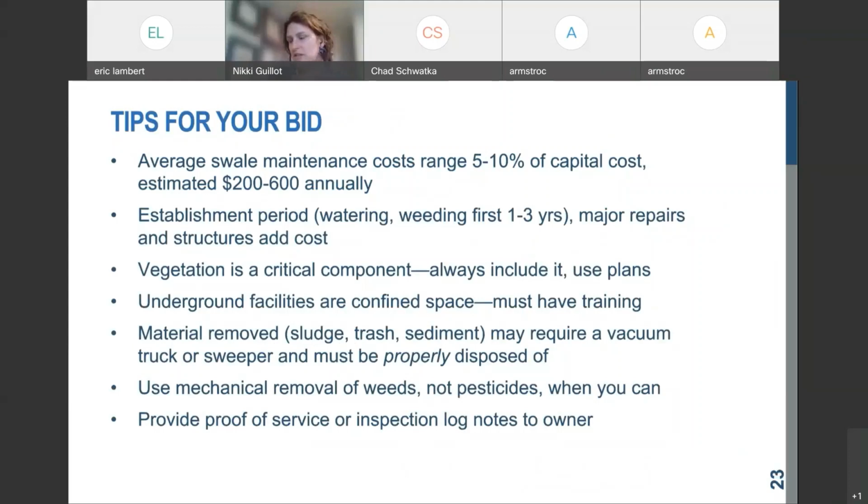So some tips for putting a bid together, and these are just general tips, not too specific, but just something we want to think about. Average swale maintenance, so that biofiltration swale, just a regular grass type swale, is pretty inexpensive for annual maintenance. We estimated around 5 to 10% of the capital costs. They're pretty inexpensive to build. And so when you're looking at weed control and mowing, pretty inexpensive. But if you look at something like bioretention, there may be an establishment period where you put small plants in. They need to be watered. There needs to be weeding, mulch cover. Those add to cost. And so you really want to be thinking about what is the type of facility, what is the expectation of what's supposed to be there, and incorporating that into your bid.